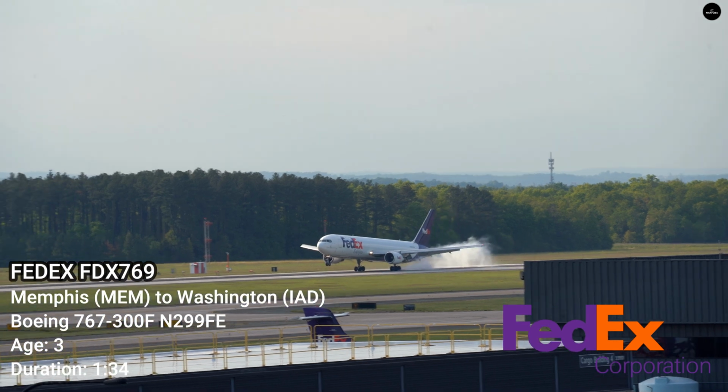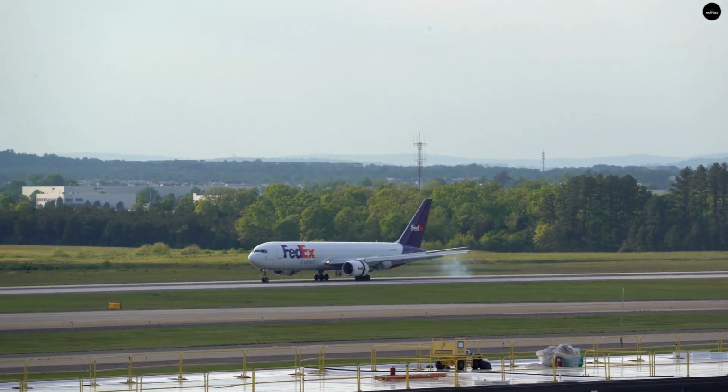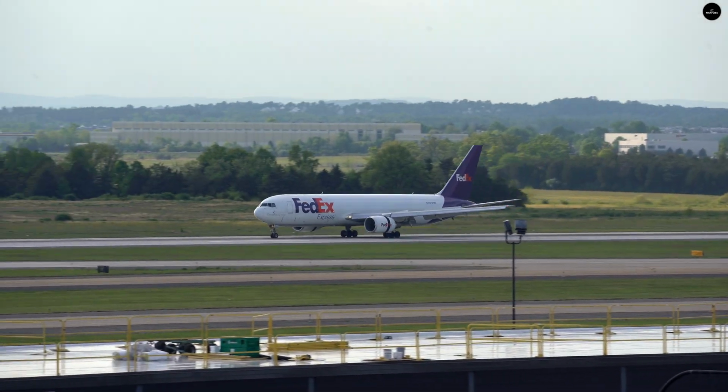Back up on the garage, just got back to the car as FedEx 769 touches down from Memphis. That was really, really cool. Huge thank you to everyone at Washington Dulles for putting that together.